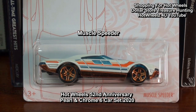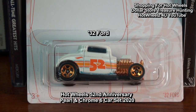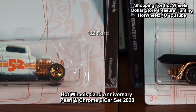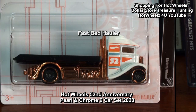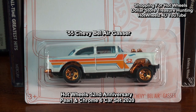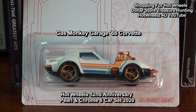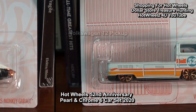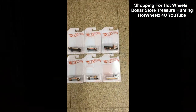This cool set includes the Muscle Speeder, the 32 Ford, the Fast Bed Hauler, a 55 Chevy Bel Air Gasser, a 68 Corvette from the Gas Monkey Garage series, and the Volkswagen T2 pickup. I was very lucky to find the complete set in one place.